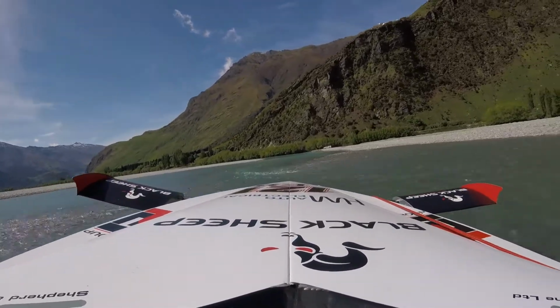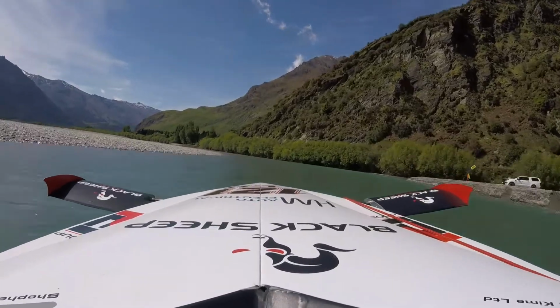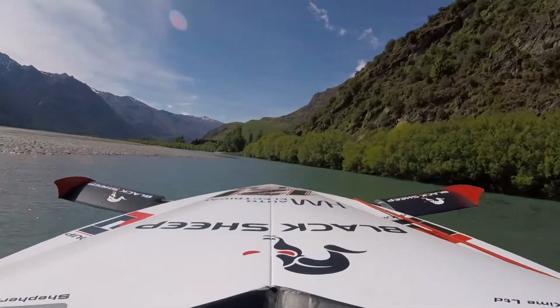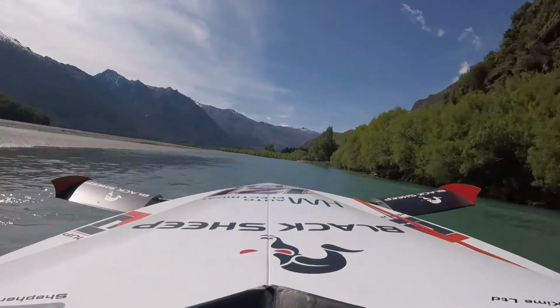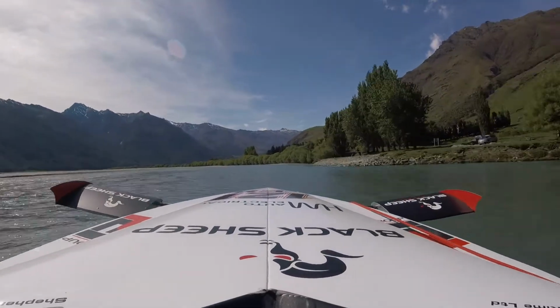Why does the little boat go so well? It sticks to the water. It won't actually fly, but it also sticks to the water in the corners, so it handles very well. So it's pretty much fast everywhere. It doesn't have the same untidy cornering that a tunnel does.